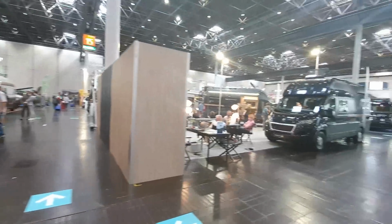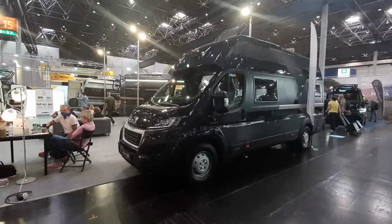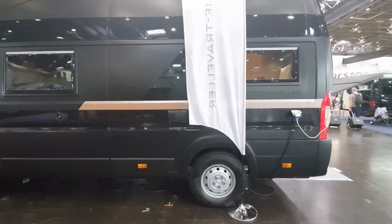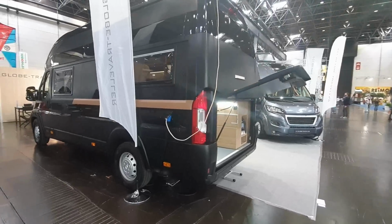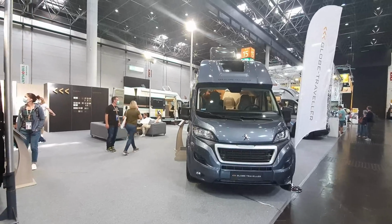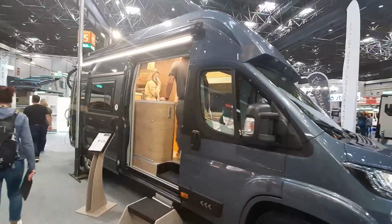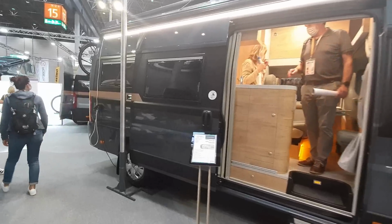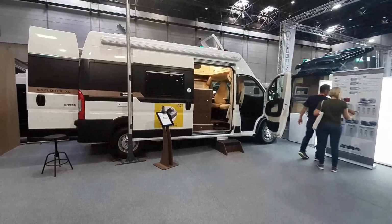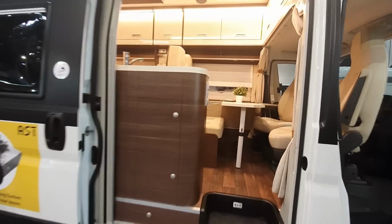Here we have Globe Traveller from Poland, Voyager X, quality vehicle, nice colour as well, I like that matte black. I'll walk on the stand, show you some of the Voyager Z, XS. I'll stick the thing around the corner, we'll have a look inside.